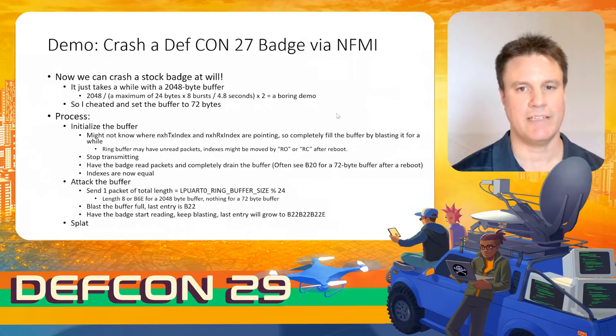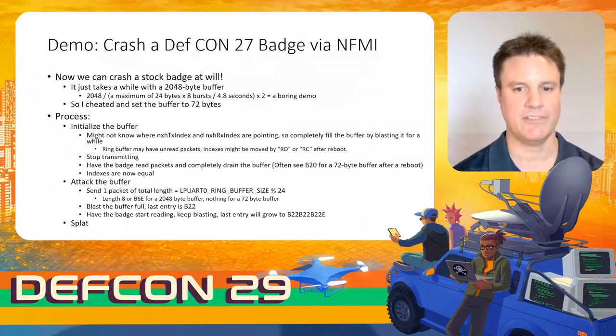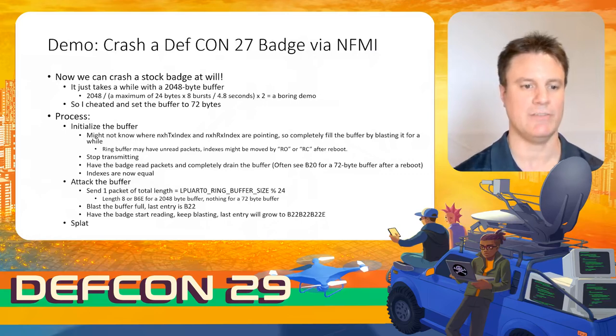So now I can crash a badge at will, a stock badge. This takes a long while with a 2048-byte buffer, and it makes a pretty boring demo. So I cheated and made a badge that just has a 72-byte buffer. What I do is fill up the buffer and then drain it. So now that I'm at a known state, I fill the buffer again and read and keep on transmitting while that read happens, and I should crash the badge.